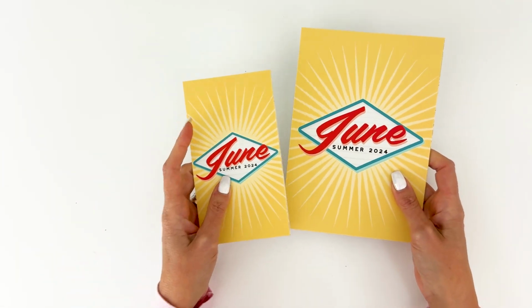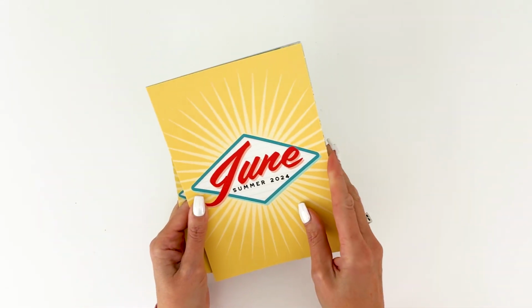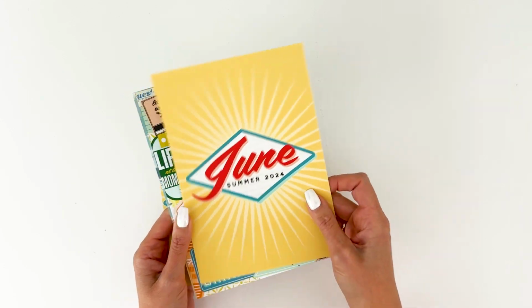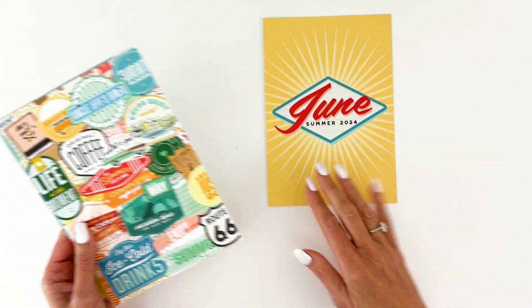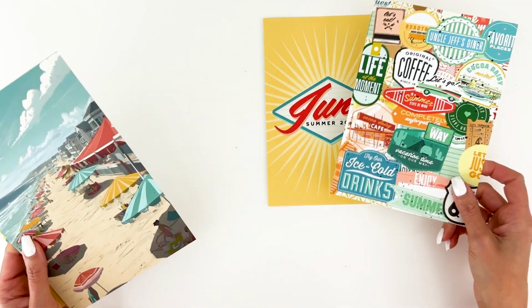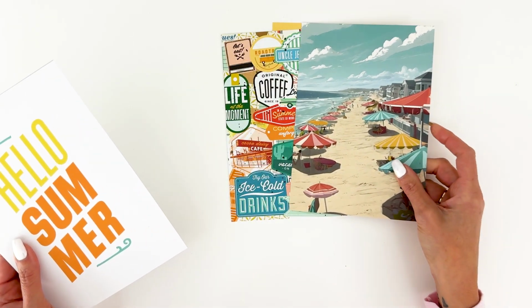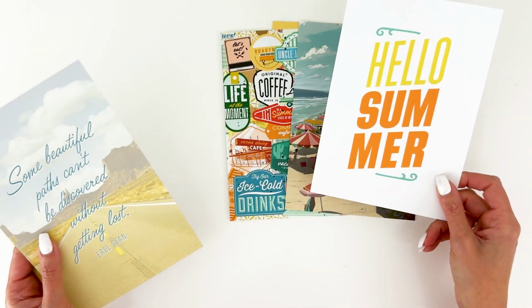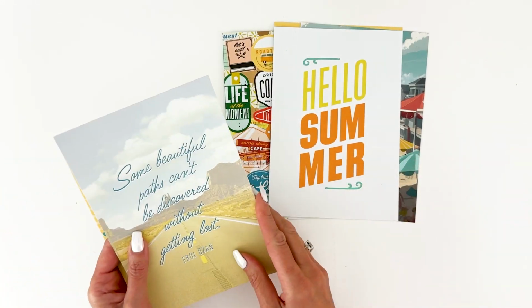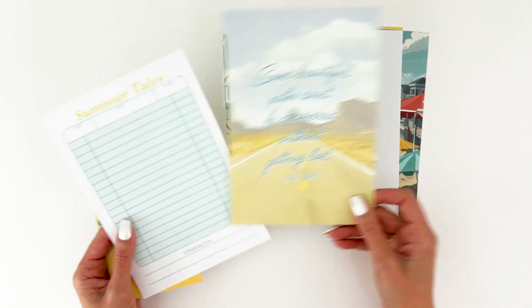So the dashboards come in an A5 and a personal size. You get both sizes. They are the same design. They are single-sided. And they make obviously great dashboards in your planner. They are fun to use just as art even, which I think is really pretty. You can cut some of the smaller ones down and make bookmarks.